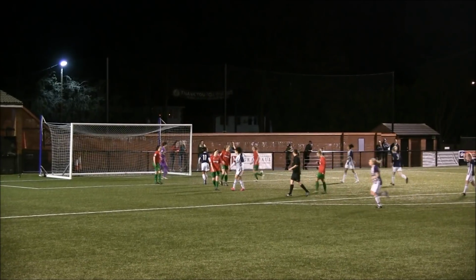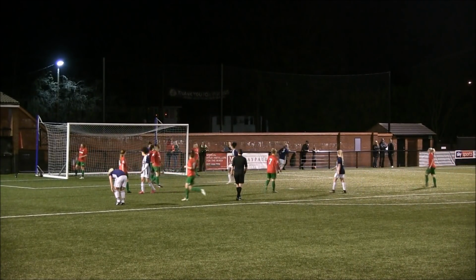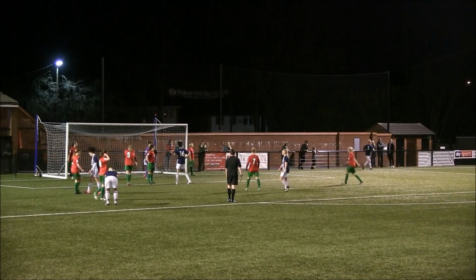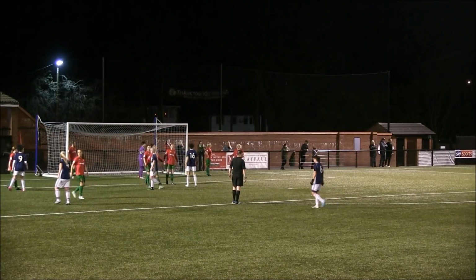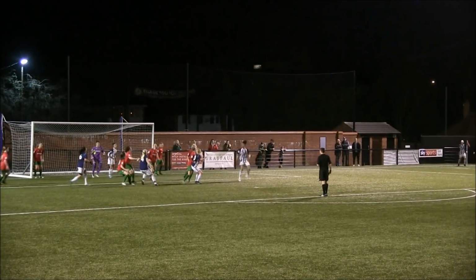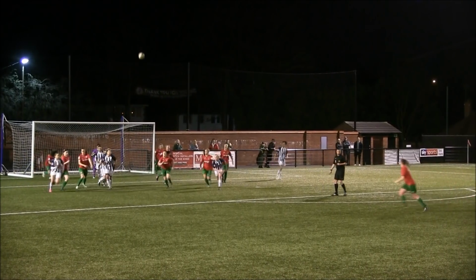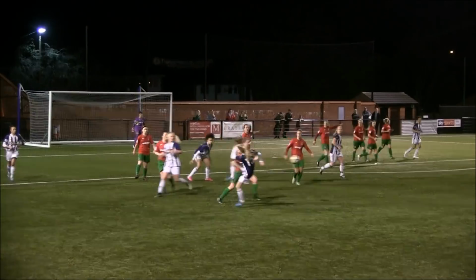United using their get out of jail free card there. The deflection could have taken it anywhere. But luckily for the Red and Green girls, it is just a corner, but West Brom are starting to show that they are far from giving up. George sends it in, up by Ali Hall, and it's outside the penalty area now.